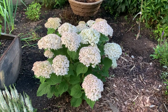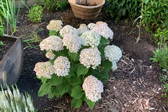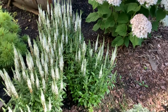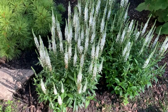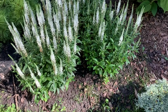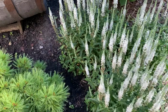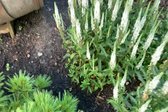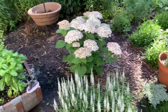The wee white hydrangea is just gorgeous. Like, can we appreciate that? And I just, oh, really love that. This Veronica is doing pretty good. It's doing great. Well, the ones in the front are doing really good, but the one in back is not, and that's what that does. But that's okay.